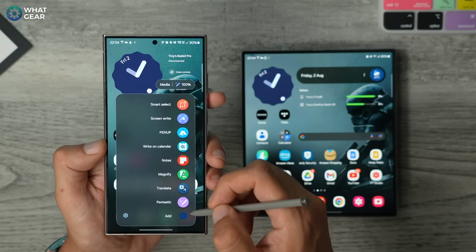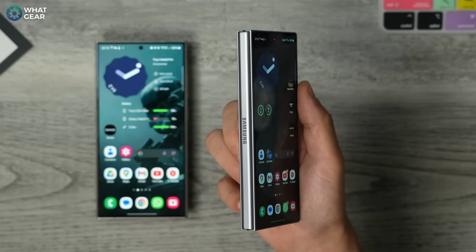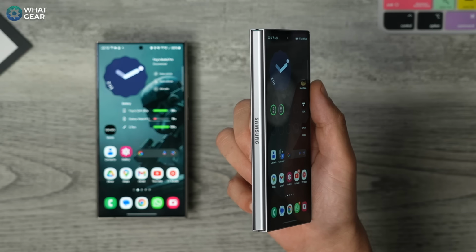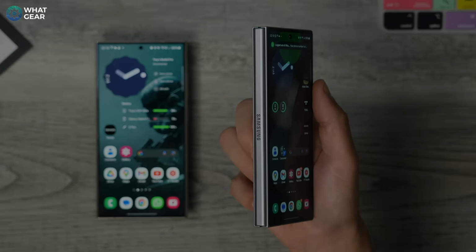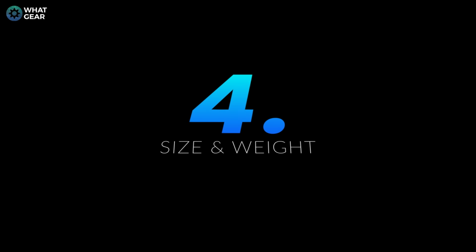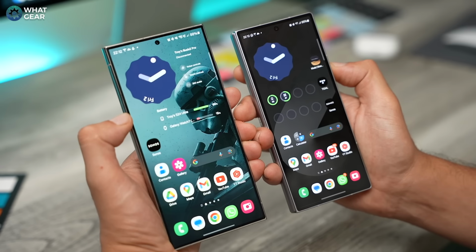And yes, you can get the S Pen case for the Z Fold 6 also, but at the time of this video, it ain't cheap, and it will add extra weight and thickness to what is already a thick phone when folded up. And on that topic, you must weigh the pros and cons of the size and weight and what you actually get in exchange for those compromises.